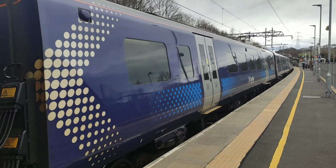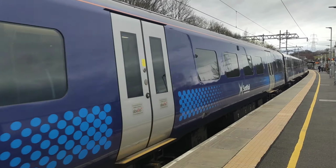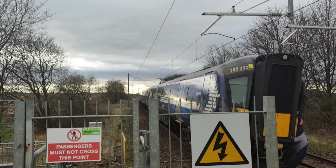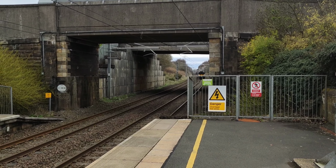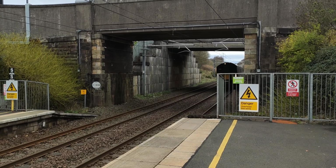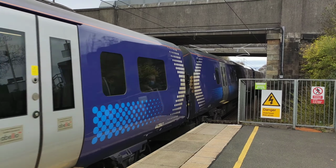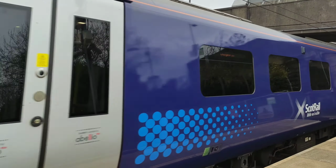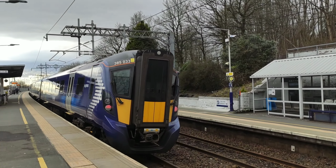So 039 at the front and 052 at the rear. We have 304 at the front and 033 at the rear.